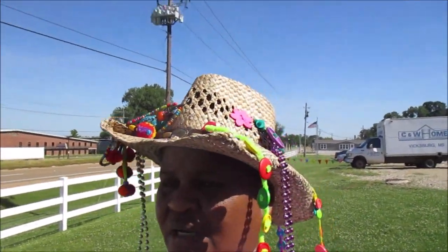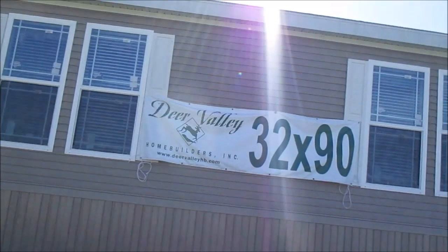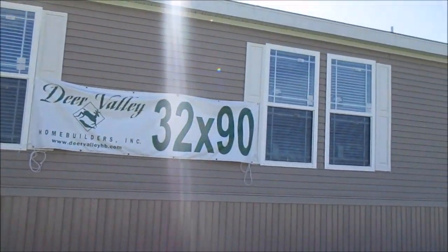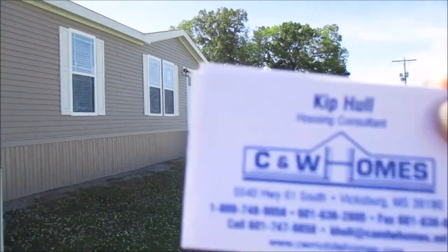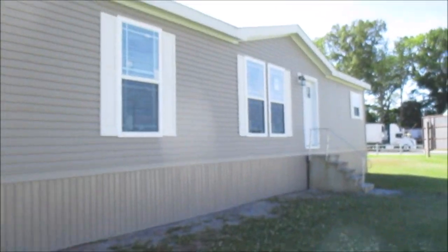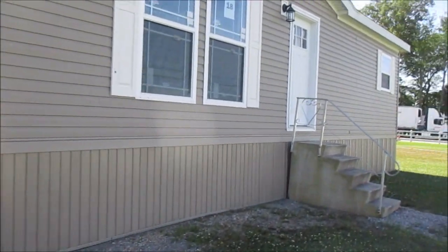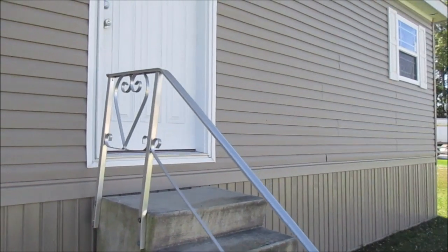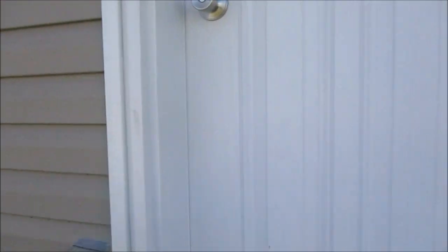Tiny Home Adventure here. You all, this is a 32 by 90. He recommended this one. And I'm at this mobile home lot, C&W Homes in Vicksburg, Mississippi. So he recommended to go in this one. The tiny one that they had is gone. So let's go in here and see what he's talking about.